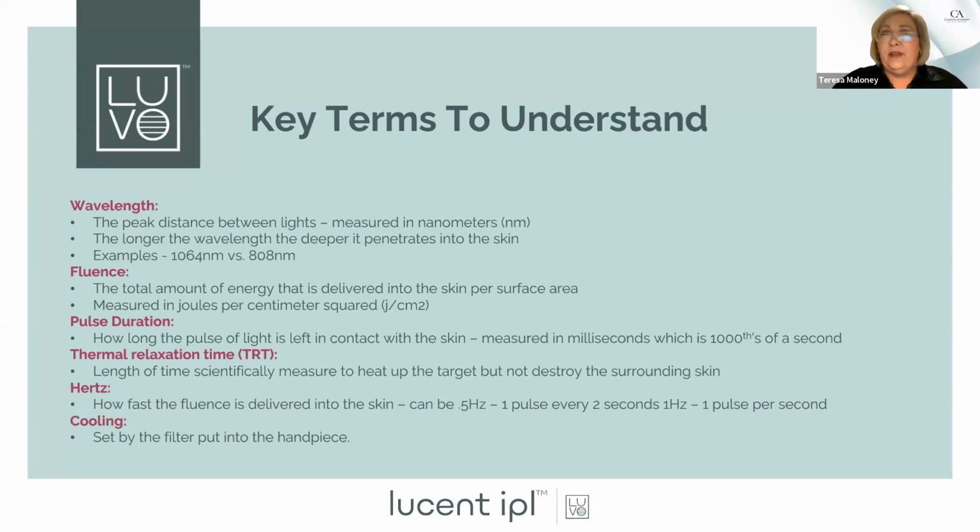And one of them is wavelength. And so what I want to discuss here is you're going to get 7 filters on your Lucent IPL that start at 430 and go all the way up to 755. In that, the higher the number, the deeper you're going to penetrate into the skin. And I think that's important to note that. So, I mean, we're looking at pigment, we're looking at vascularities. They sit at different depths in our skin. So we want the right filter to target what we want to go after.